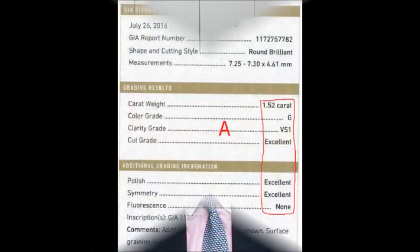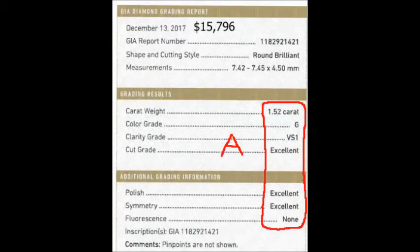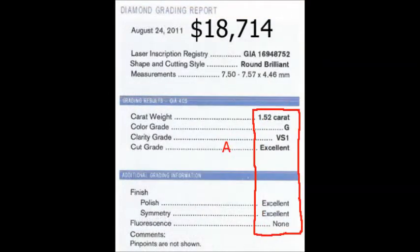Here is an example. I'd like you to look at the following three certificates quickly, and you will see that they are all the same 1.52 carat G color VS1 GIA stones with the same cut, clarity, the same symmetry, and the same polish, but with different prices. This first diamond is $14,179. The second is $15,796. And the third is $18,714.